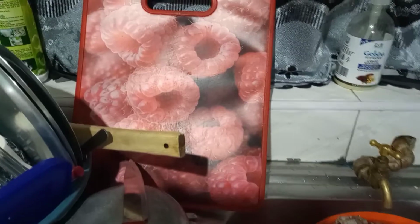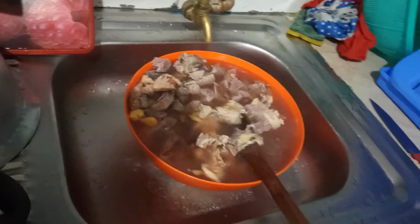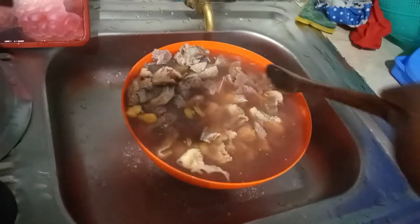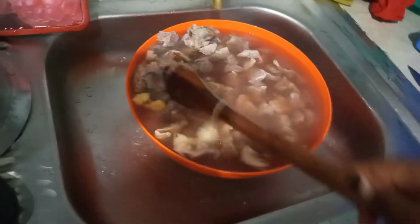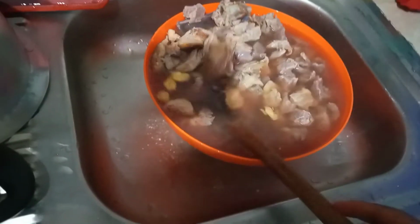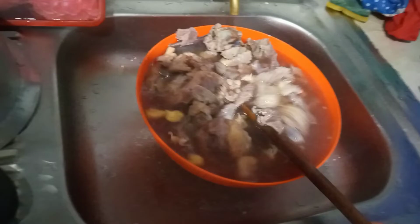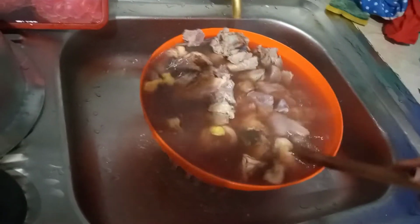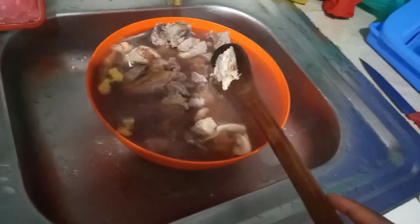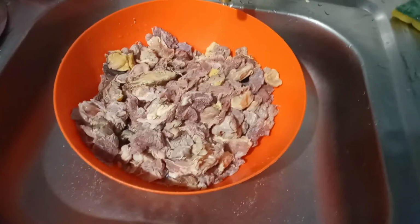Yeah, so I've washed the chopping board. Don't consume meat the way you took it from the butcher, no. Save yourself from eating the germs by just washing and rinsing. So I've already washed it and rinsed it.